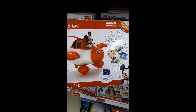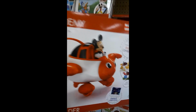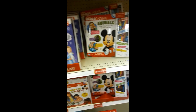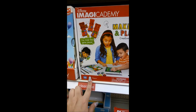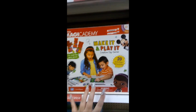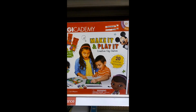This is a math gift. It is $39.99 marked down to $19.98, and it is Mickey Mouse. So that is a great way to bring some learning into the equation as well. So they have some really neat interactive games here. So they have gameplay, and these are learning games. You actually mold the pieces, and this is $16.99 down to $5.08.